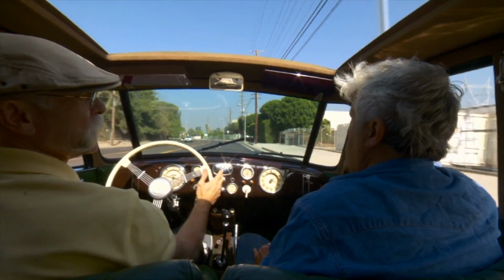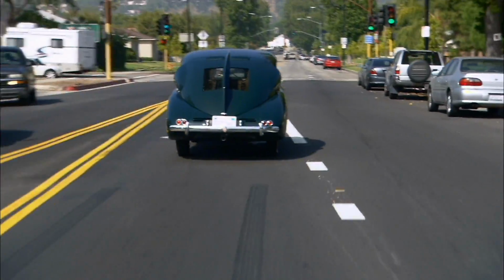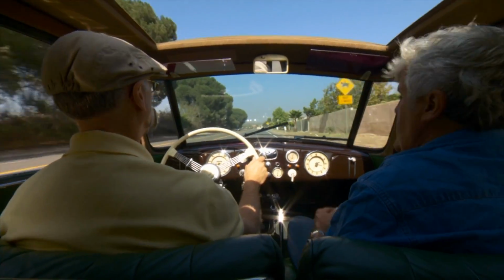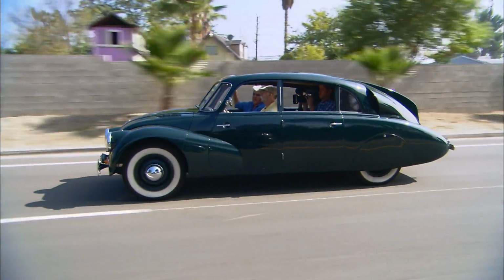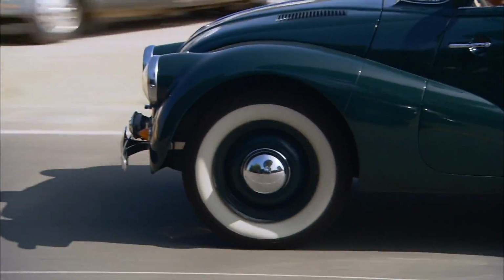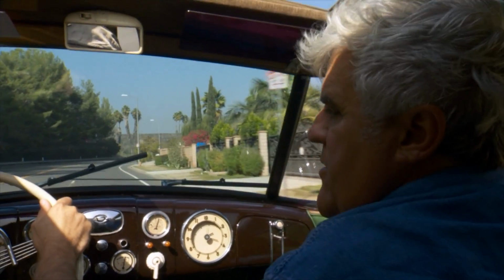1938. Everybody thinks that Tucker was so revolutionary, but this was a V8 in the back. This is really everything that Tucker was, a headlight in the middle, the whole deal. But see, here in America, we didn't look at the Europeans, they didn't look at us, so we thought we invented it 10 years later when Tucker came out. Now, this does look a lot like an Airflow. Yeah, it does. Is there a reason for that? I mean, the teardrop shape is the perfect aerodynamic shape, so they're all variations of that.